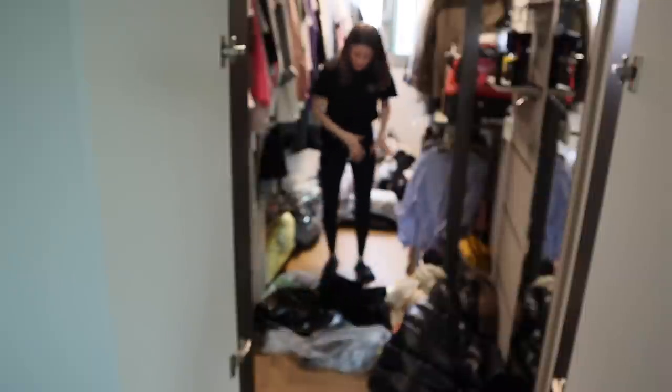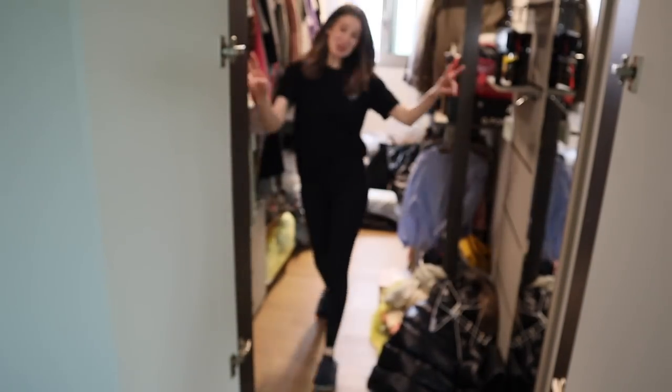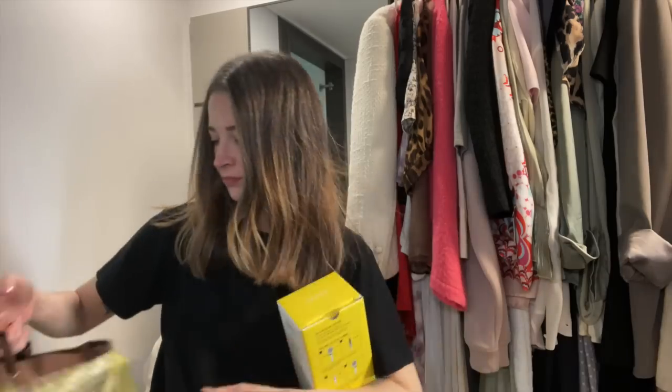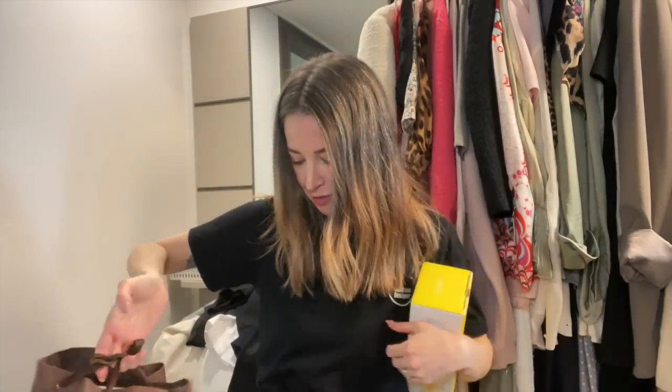I'm just gonna throw it back there for now. Look at this path. Now we can walk, no problem. We have a clear path done. Next up, I'm gonna get out all of the stuff that isn't meant to be in the closet. Like this. This is going to go in the skincare zone. This, full of skincare, is also going to go in the skincare room.